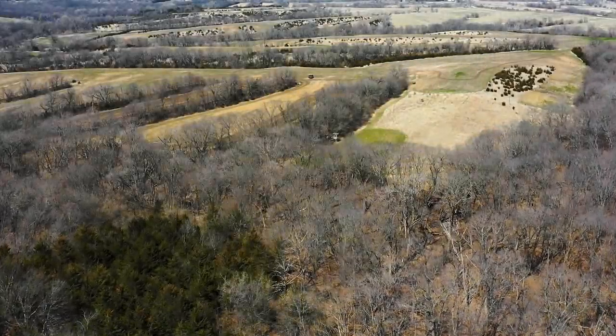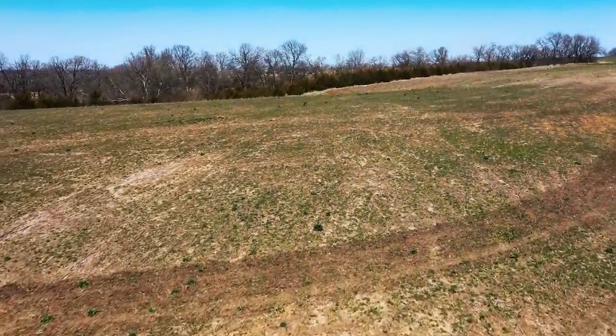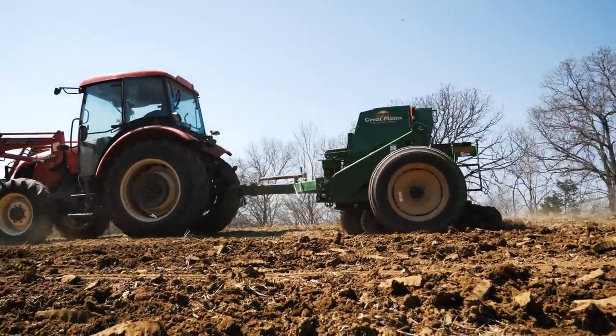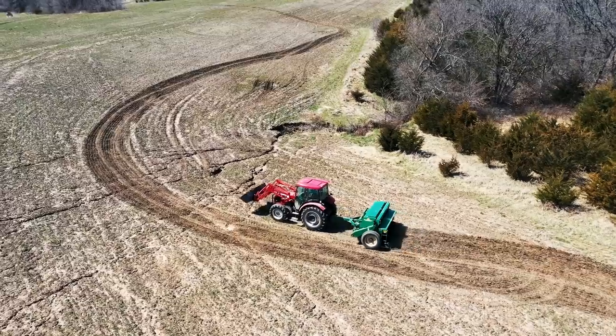To make it better, we're gonna do some TSI in this ditch right here. So it's a big plan. I'm excited to see the results, but it's all about trying to make that hunting spot a little bit better.